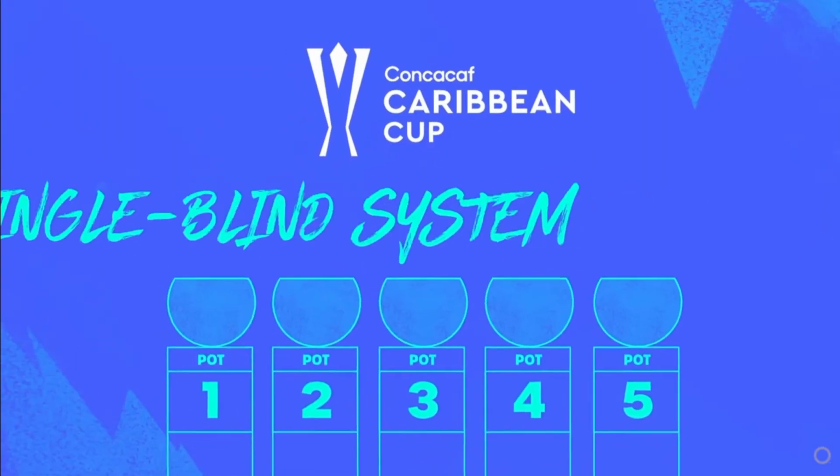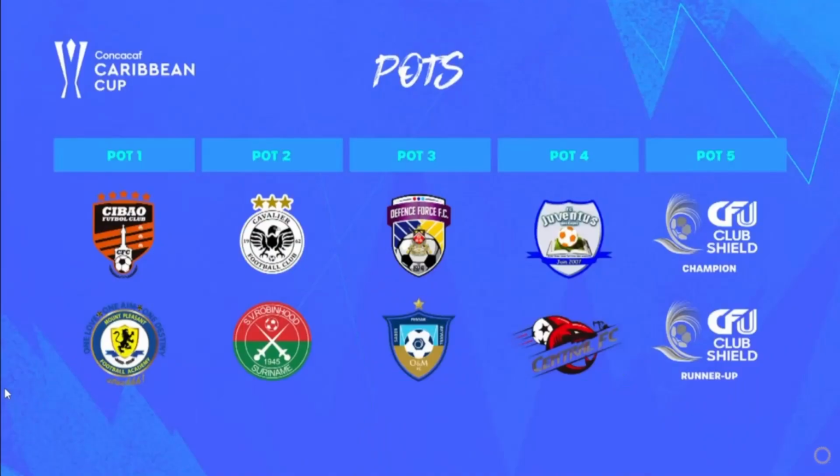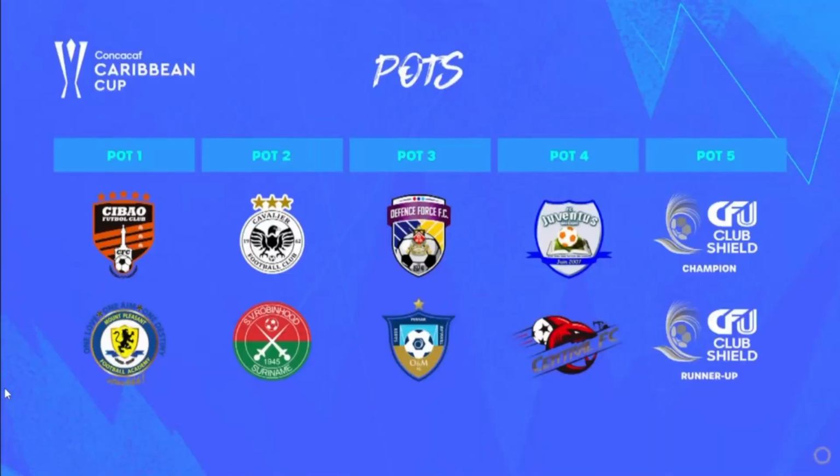Before being drawn, the teams were split into pots of 5 determined by their CONCACAF ranking. So because of that, the first pot has the 2 strongest teams, which was Cibao FC of Dominican Republic and surprisingly Mount Pleasant FA of Jamaica, which means defending champions Cavalier SC only had to be content in being in pot 2. And with that, I can now tell you what the groups are like for each team.